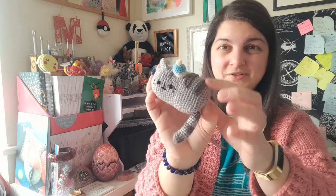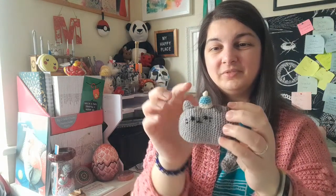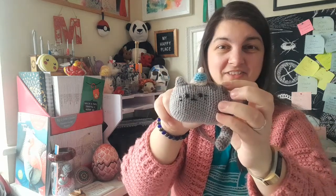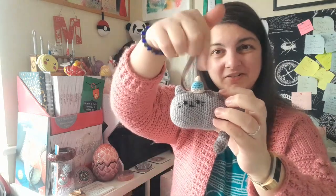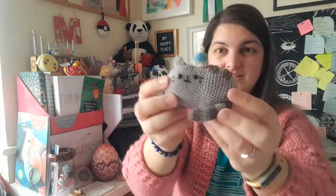So the stripes are all attached on after. His tail is attached after. The hat, there is actually an ear underneath the hat. You just slide the hat on top and then crochet around, attach it around. So you could leave the hat off. And it's got safety eyes as well.